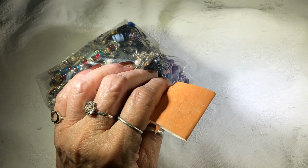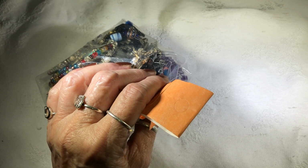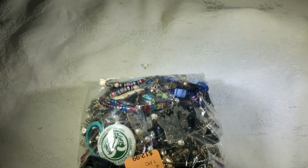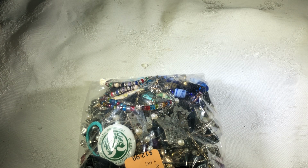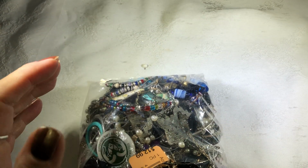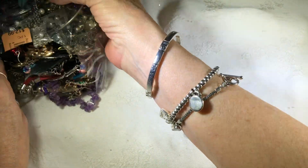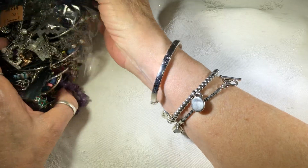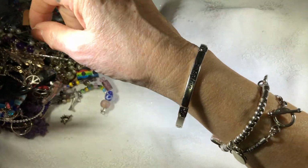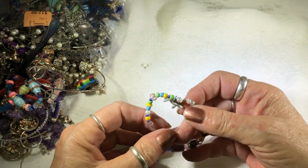Make sure I've got my magnifying glass and my scissors, and I'm going to get started. Oh yeah, I cut it off, $12.99. So I'll start off with this little handmade bracelet.